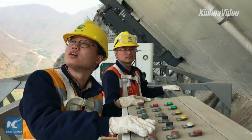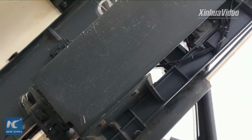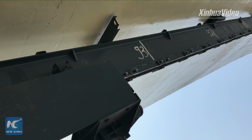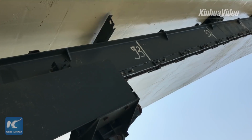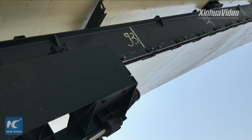It takes 6 years to build the high-speed railway bridge, but only 6 seconds for the high-speed train to pass over it. The Beipanjiang River high-speed railway bridge started being built in 2010 and was finished in 2016.